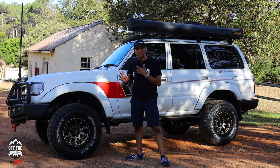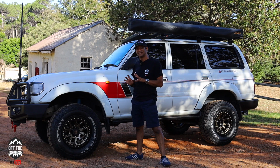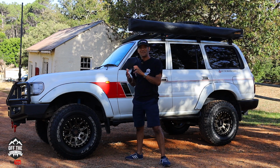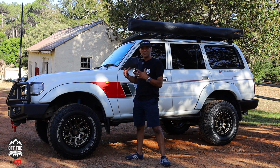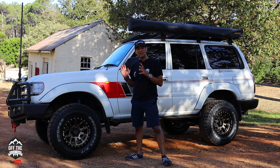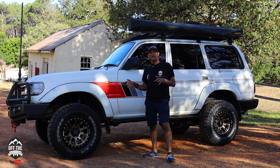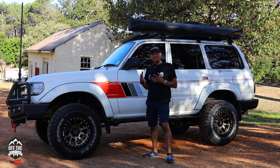So this vehicle I specifically chose because it is a 4.5 litre carburetor manual vehicle. That means I can work on this vehicle in the field. It's got a manual fuel pump, it's got a manual oil pump, it's got manual diffs. Everything is basically mechanical. There's no electronics on this vehicle, so you're not going to get stuck in the middle of nowhere. I mean, this Sunday past, I serviced the carburetor, I cleaned the engine bay. So I wanted a vehicle like that.